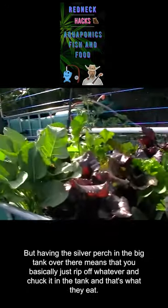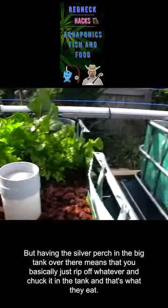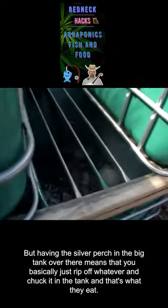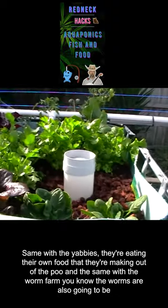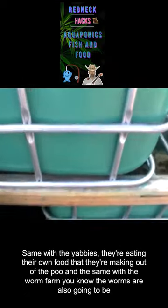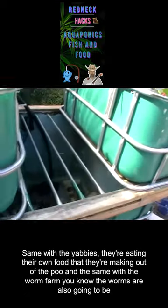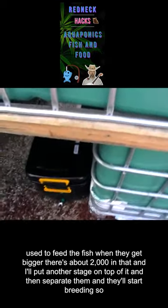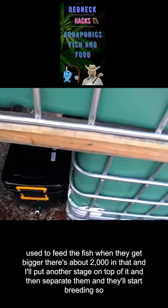But having the silver perch in the big tank over there means that you basically just rip off whatever and chuck it in the tank, and that's what they eat. Same with the yabbies, they're eating their own food that they're making out of the poo. And the same with the worm farm. The worms are also going to be used to feed the fish when they get bigger. There's about 2,000 in that. And I'll put another stage on top of it and then separate them, and they'll start breeding.